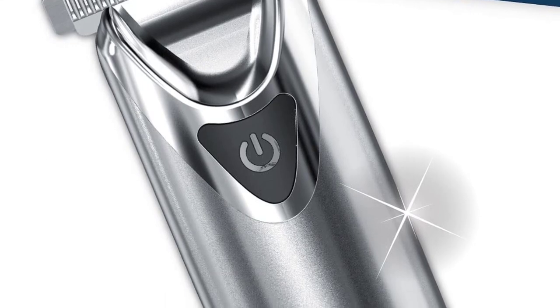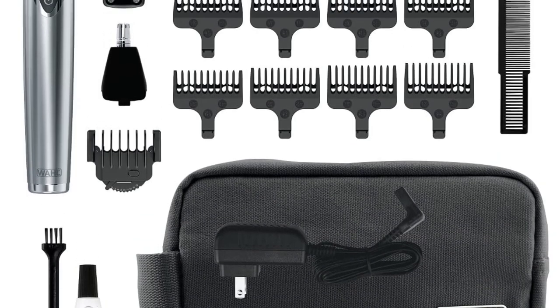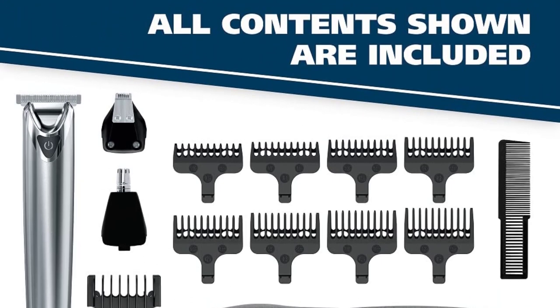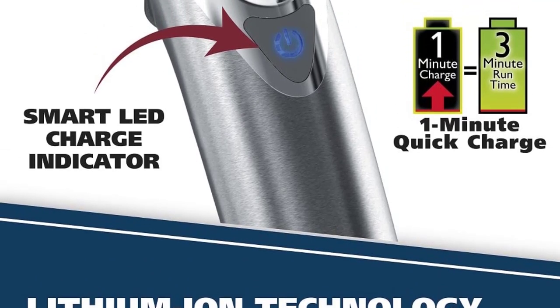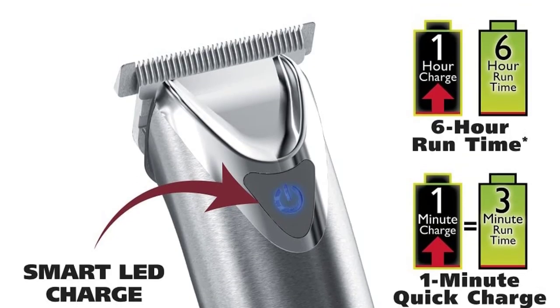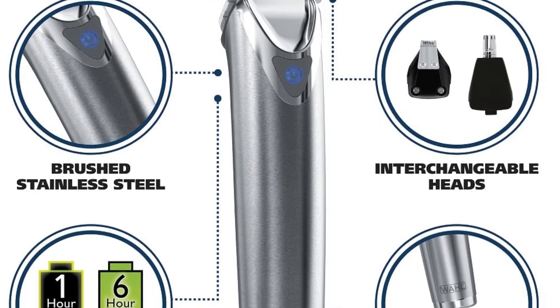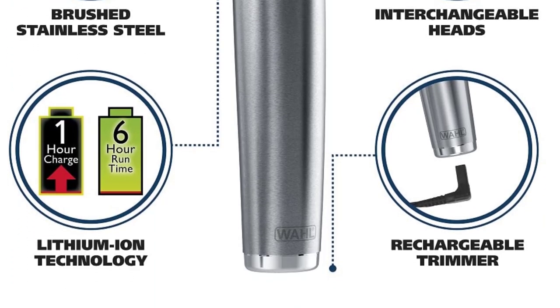The Wahl 9818 has a super strong lithium ion plus battery too. It has a 3-minute quick charge feature, allowing you to charge it up speedily whenever you're in a rush, as well as boasting an impressive maximum battery runtime of 4 hours. It's one of the longest lasting beard trimmers out there, able to run over and over without any interruptions. It isn't waterproof, unfortunately, but apart from that, it's an all-round winner.